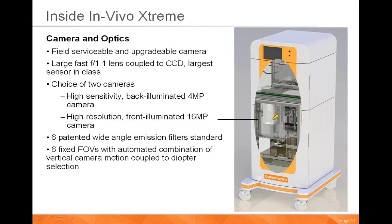The good thing is that really unlike anyone else out there, we provide you the choice of cameras that meets your luminescence sensitivity requirements and your budget, and you can rest assured that you can upgrade later from the front-illuminated to the back-illuminated when budget becomes available and the need for extra sensitivity is there. Below that, below the stage, you have our 6 patented wide-angle emission filters that come standard. That allows you to image emission wavelengths from 535 out to 830, and there are other optional filters available, such as an 850 long pass filter, and those can be configured at time of purchase.